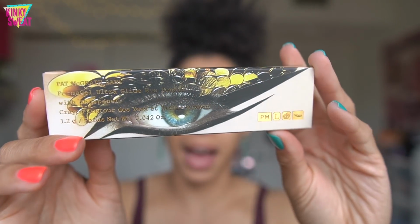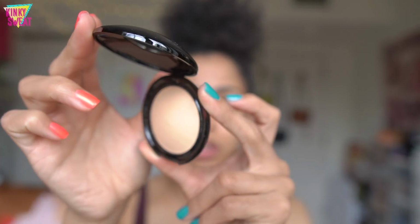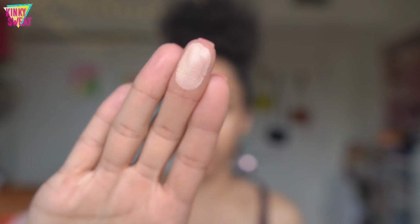I also ordered the Permagel Ultra Glide Eye Pencil in shade. I saw Pat, or one of her makeup artists rather, use shade to build an eye look, and I'm like, I need that. Picked up her new addition to the Skin Fetish Sublime Perfection Blurring Under Eye Powder in the shade yellow. This actually is a lot more beige yellow than it looks on site or on the photographs on site, but I had to get in there because I thought that was really pretty.